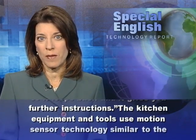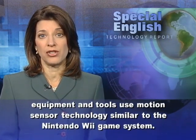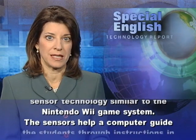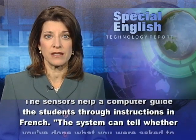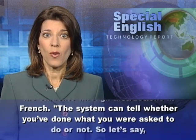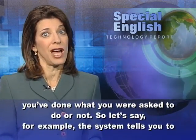The kitchen equipment and tools use motion sensor technology, similar to the Nintendo Wii game system. The sensors help a computer guide the students through instructions in French. The system can tell whether you've done what you were asked to do or not.